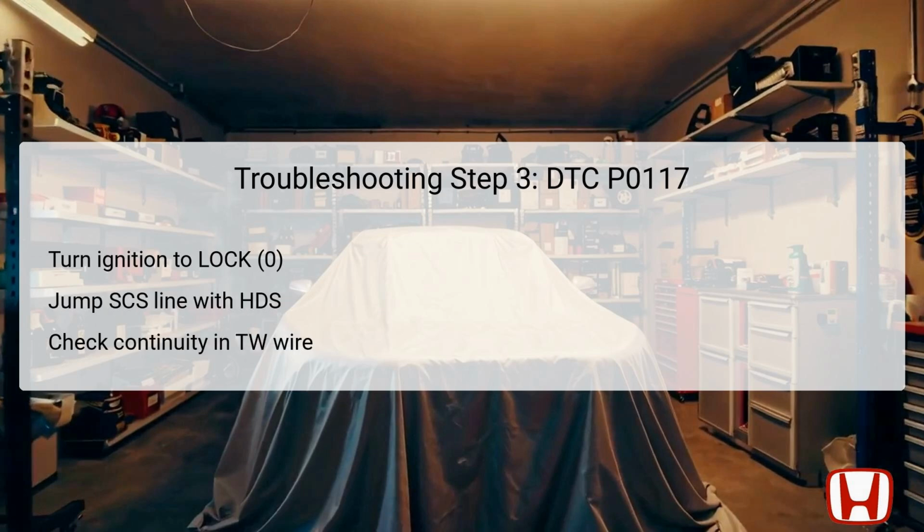The third troubleshooting step involves more intricate circuit checks, starting again with turning the ignition key to lock position. Following that, it's important to jump the SCS service check signal line using the HDS, which allows for advanced diagnostics on the circuit. Disconnect the PCM connector B49P as well to isolate the circuit.